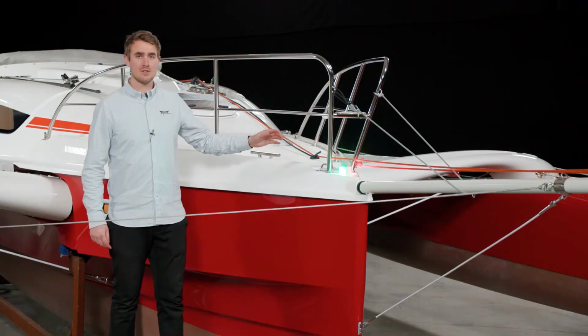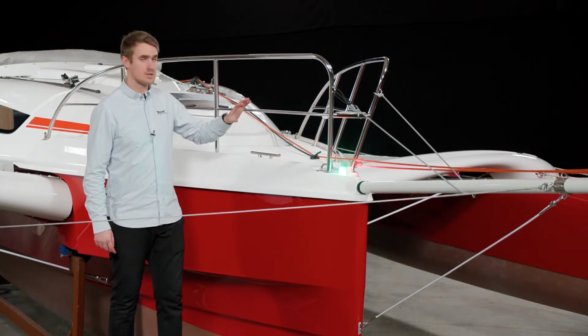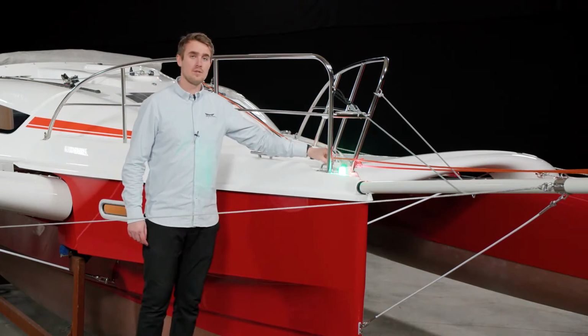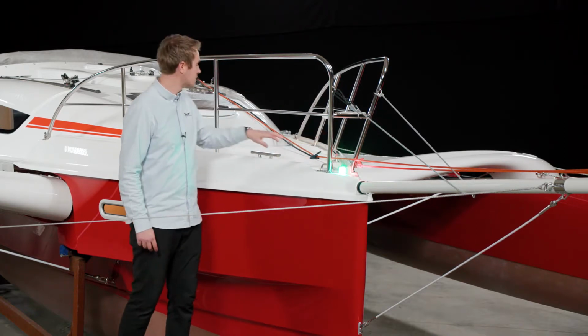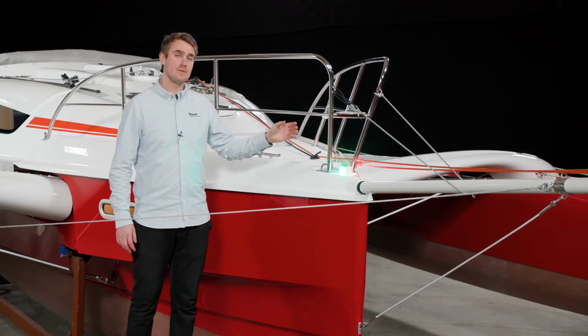Here I'm standing right next to the bow of the Dragonfly 28. I just want to show you some features here at the bow. Here you see the attachment of the forestay, where you also have the furler. The furler is handled back in the cockpit, and from there you can also reef the Genoa.